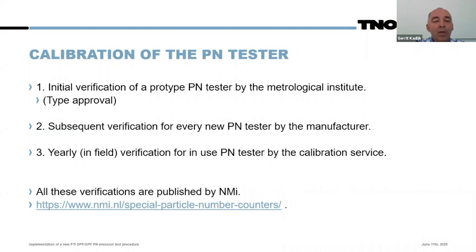And as soon as the particle counters are working in the field, they need to be verified yearly by a calibration service. And we expect that all these calibrations can be done at site. So the particle counter can stay in the service shop or in the PTI station, and you don't need to miss the tester for weeks. You can read these verifications also in the NMI documents.